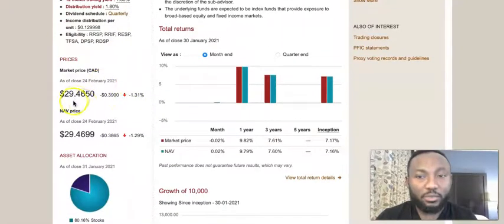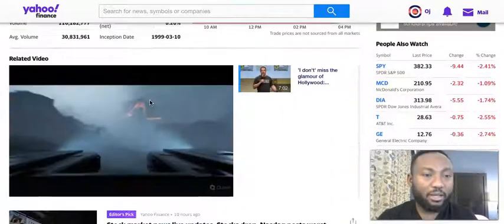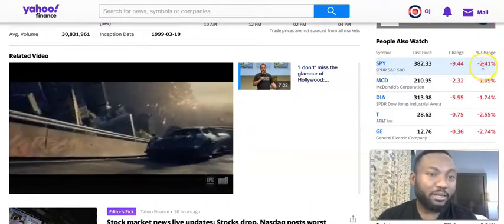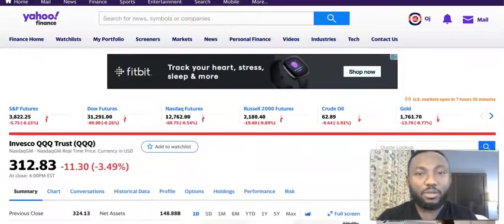Of course, the price today was 29, and you can see today it only went up 1.3%. Compare that to the Nasdaq, look at that. That's almost 3%. So you might not be comfortable with that level of volatility for funds like the Nasdaq 100 or even the S&P 500. SPY went down almost 2.5%. So if you can build your portfolio with just straight equity like that, then this fund will be perfect for you.